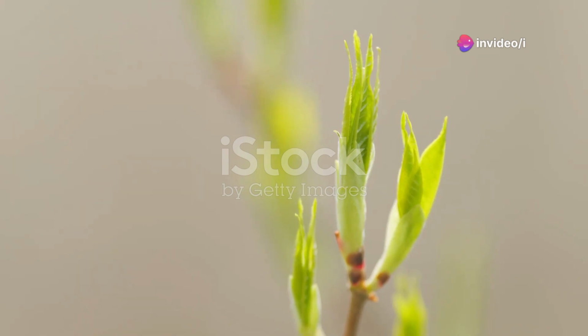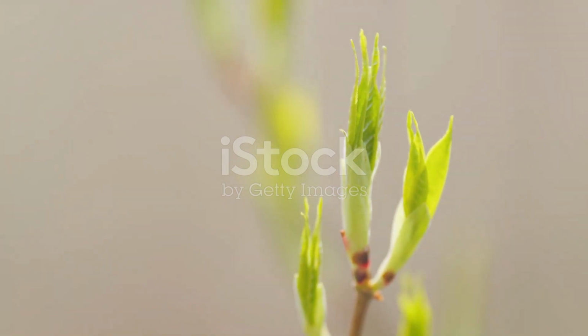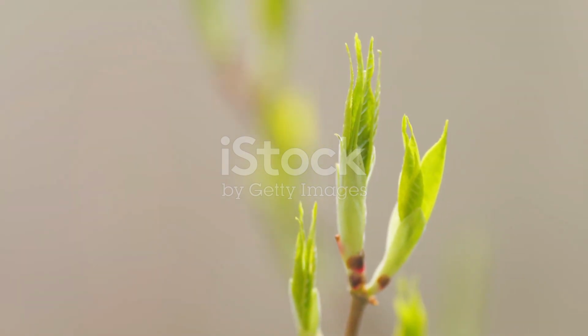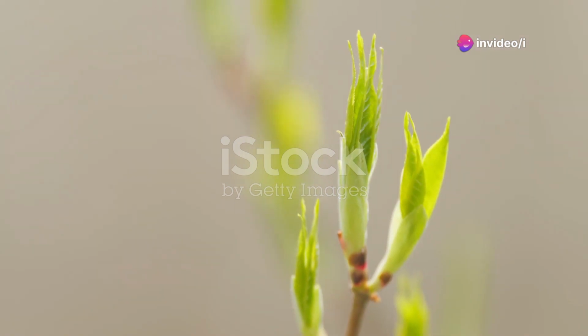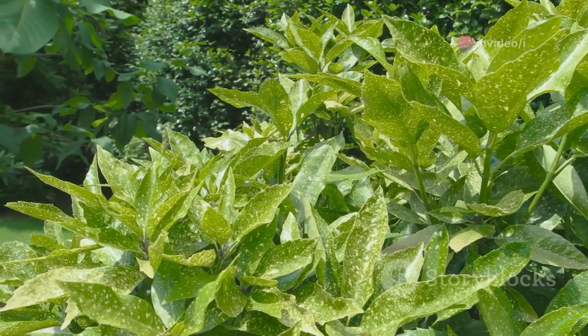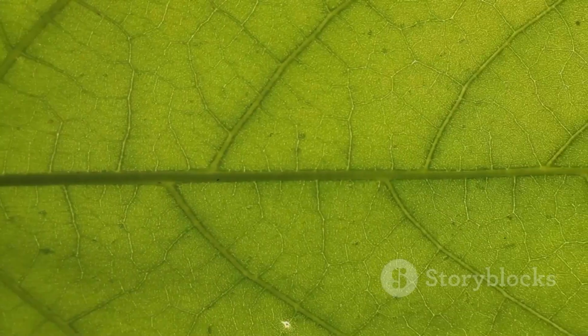As our plant's stem reaches upward, tiny buds along it begin to transform. These are future leaves, the plant's own solar panels. Each leaf unfolds like a green flag, catching sunlight. This isn't just for show. It's the start of photosynthesis, a vital process that will sustain the plant throughout its life.